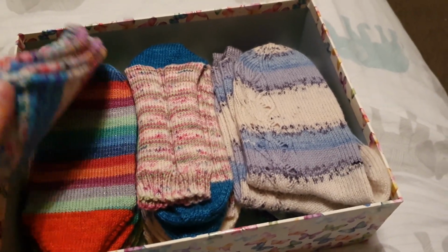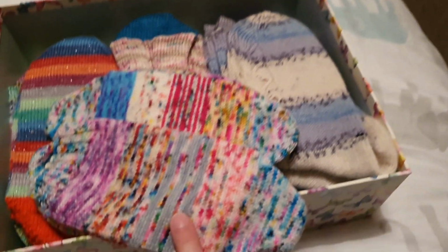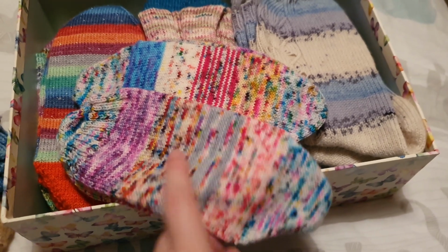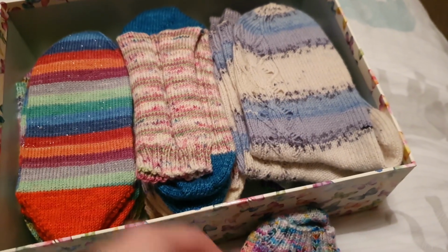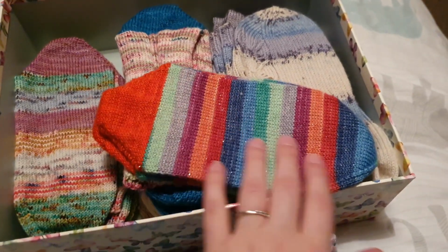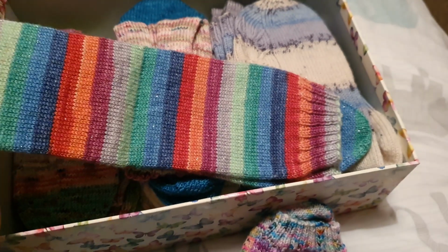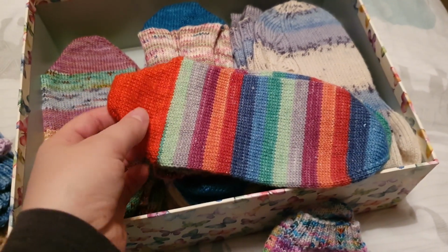So we've got these ones here, which I called my birthday socks. I knit these with some Lucky Dip minis from Kate Celine. And then I've got this pair here, which are self-striping. This is the Campfire colourway from the Yarn Badger. Such a pretty colourway. And as you can see, super sparkly Stellina as well.